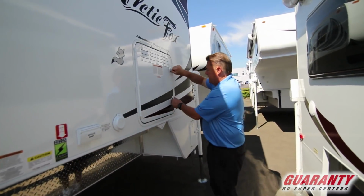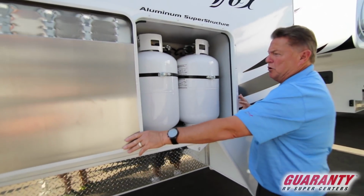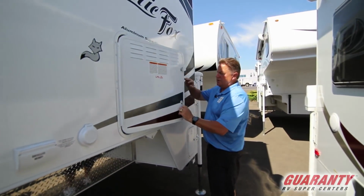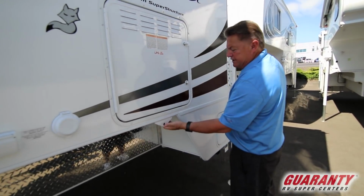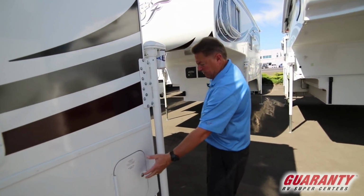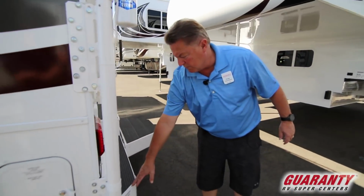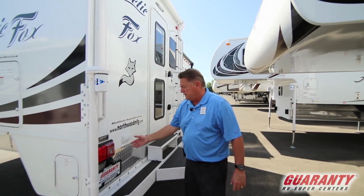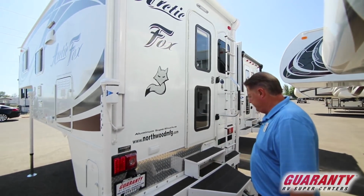Shore cord. Notice that the Arctic Fox is going to have two large 7-gallon propane tanks, not the little 5s. The Arctic Fox camper is a little bit thicker wall and better insulated than most everybody else out there. Heavy duty tie downs on the camper. Storage or access space here for our pull valves and gate valves to do our dumping. Storage in the rear bumper as well, with an outlet here for 110. Again, all of our exterior lighting's all LED. Roof rack on the roof.